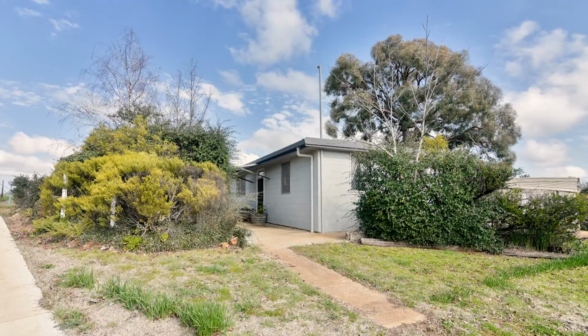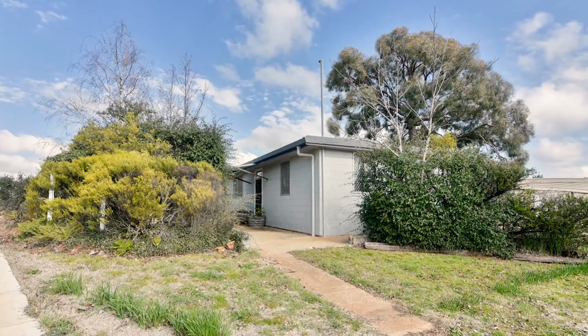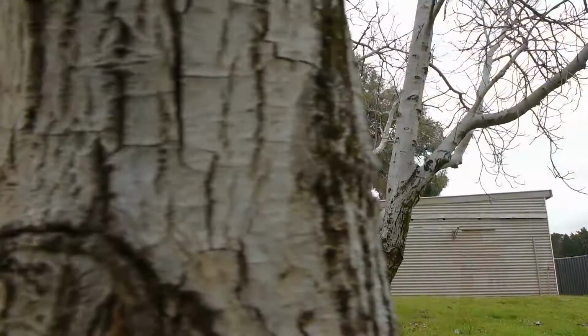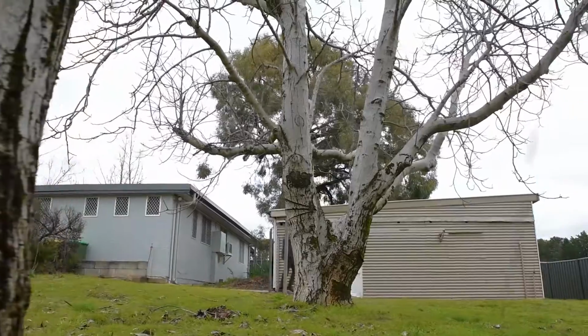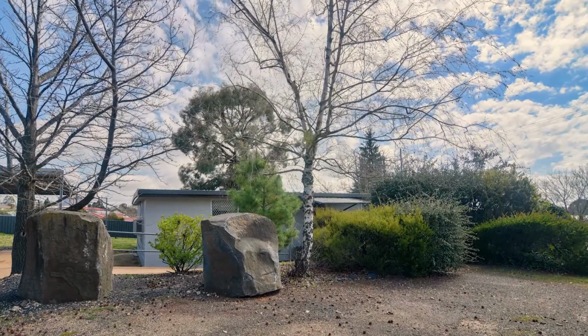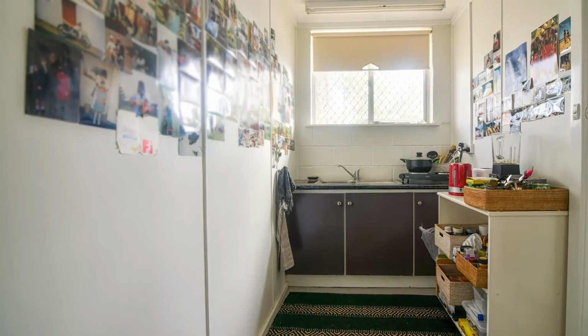Currently tenanted, for a healthy return, it gives you an option to leave the tenant in place, move in, or redevelop the 1,000 square metre block subject to council approval. This is a great little home in a really good part of town and just a 6-minute drive to the CBD.